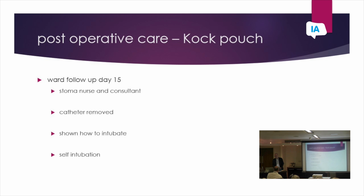When we see you on the ward after about 2 weeks, the stoma nurse would then take the catheter out, give you a new catheter, and show you how to pass the catheter into the cock pouch. And then, having had a few practice goes, you're good to go.